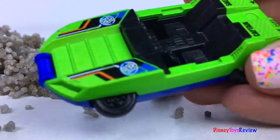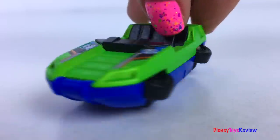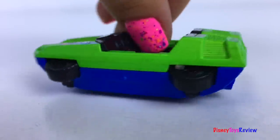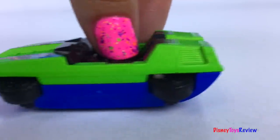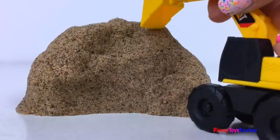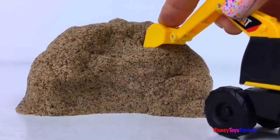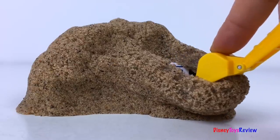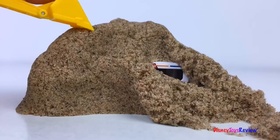Wow, look at this cool boat. Boats are so much fun. Who's gonna help us uncover what's inside this special layer of sand? It looks like our excavator is helping already! Good job, excavator!